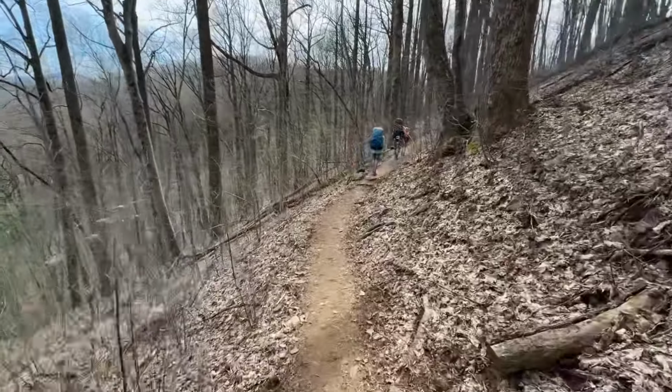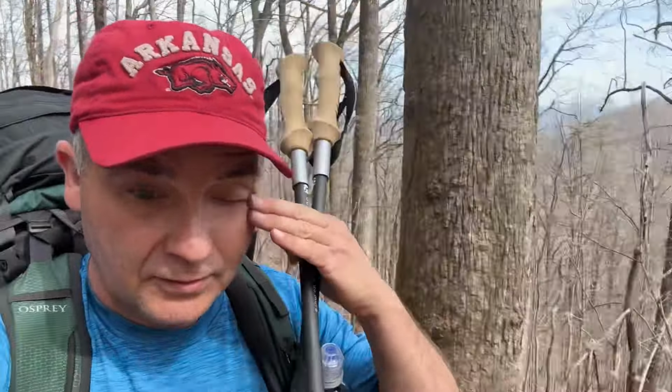As y'all can see, the trail is very popular. Heading downhill to water. There's a whole bunch of people out here. A little chit chat. Sometimes you'll go an hour, 2 hours, don't see anyone. Then you see a whole bunch of people all in the same 15 minutes.